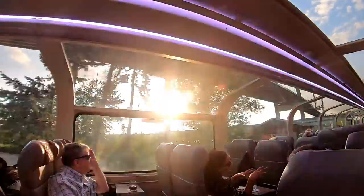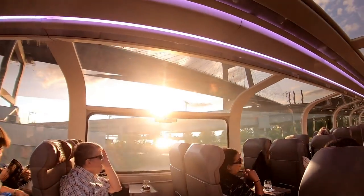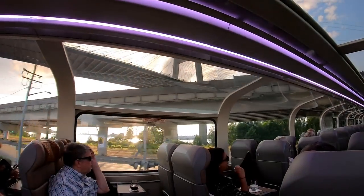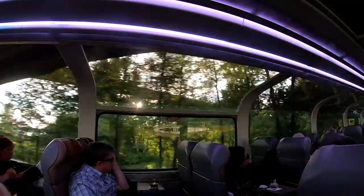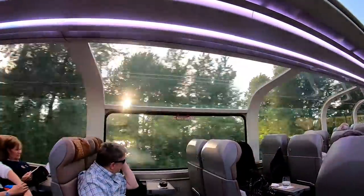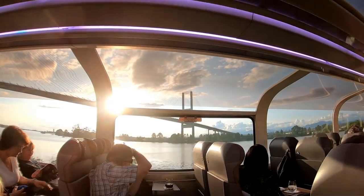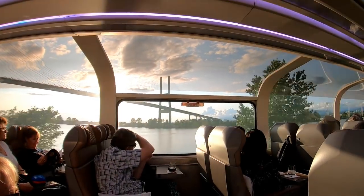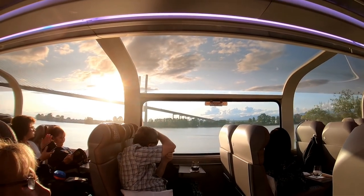About 10 minutes later, we're in the city of Surrey, approaching the Fraser River. Things are looking more like a big city now, with freeway overpasses and bridges, but lots of trees too. It beats the views from a train if you are in Los Angeles or Phoenix. And you can see the Fraser River now. We're going to stay on this side of it for a little while longer.